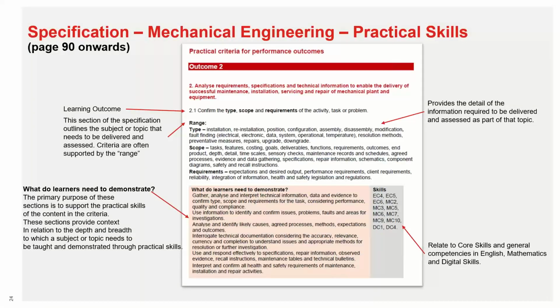Within the practical, there are skills to demonstrate how to gather and evidence recall instructions, maintenance tables, and technical bulletins. So that's a couple of pieces of information of what we expect the learners to demonstrate regarding those practical assessments. And again, same as the knowledge one, we're now relating these skills to practical skills, so we're still meeting those English, maths, and digital skills contexts as well.